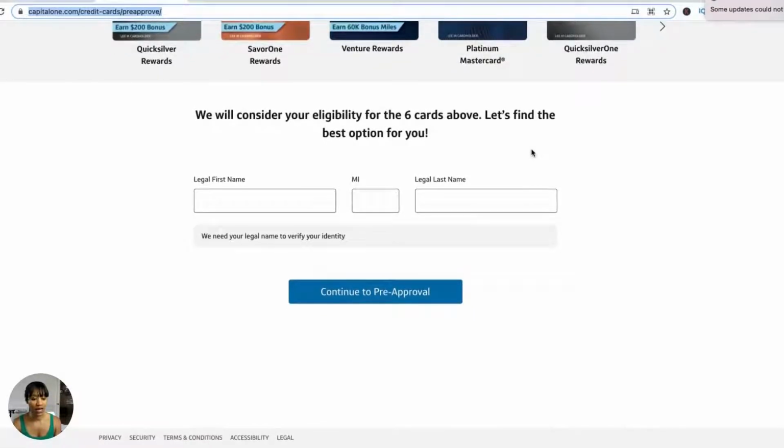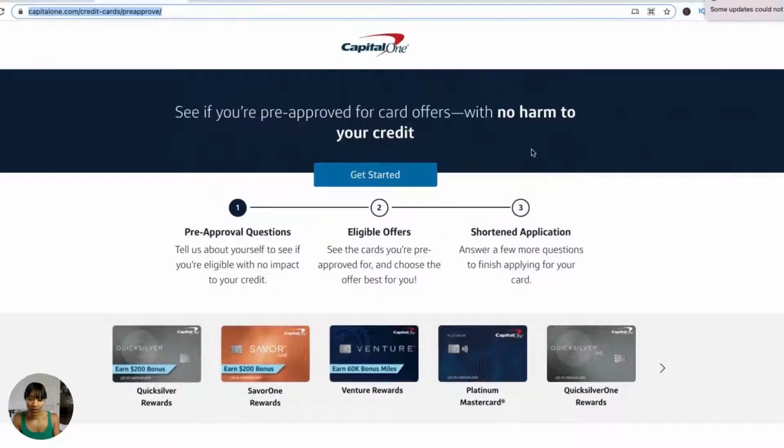But if you are in the fair range of your credit, this might be a potential card for you to fund your business. And like I said, I have a $2,000 limit on both of those credit cards, and they really give me an increase.